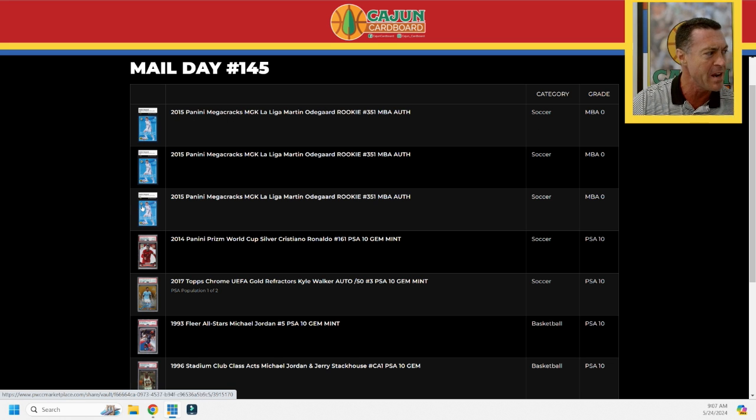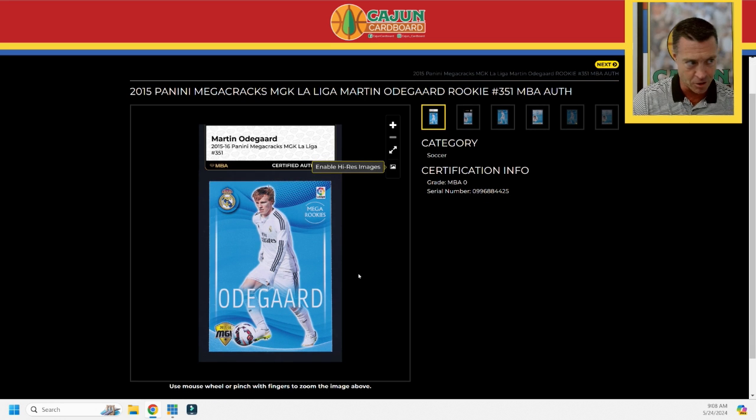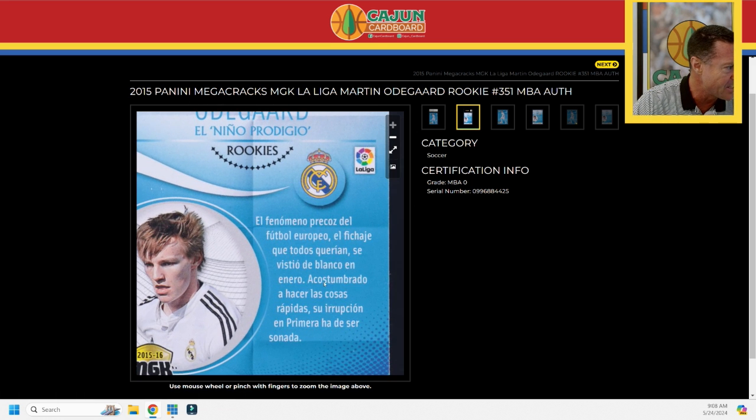The first thing you'll see is 3 Mike Baker authenticated raw cards that I accidentally shipped to my vault. Usually, when I buy raw cards that I intend to wipe with a microfiber and then send to PSA, I have them shipped to my house. I accidentally forgot to change my default shipping address on these 3 raw Martin Odegaard rookie cards. This is 2015 Panini Mega Cracks, a La Liga product, a Spanish product. It should be in Spanish on the back if I had to guess. There you go, it's all Spanish, right?